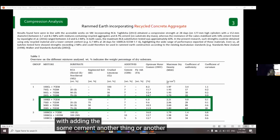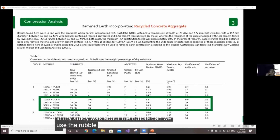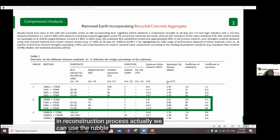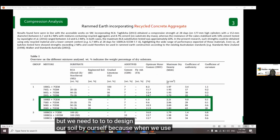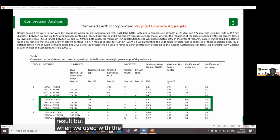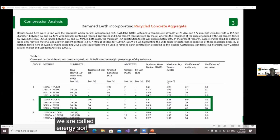some cement. Another concern in my study was about the rubble. Can we use the rubble in the reconstruction process? Actually, we can use the rubble, but we need to design our soil by ourselves, because when we use the normal soil with the rubble, we don't get a high result. But when we use the designed soil, which we call energetic soil, the result is acceptable.